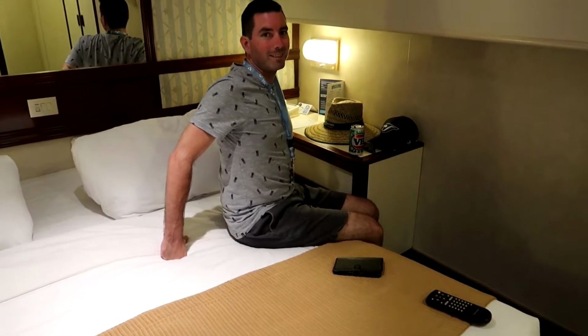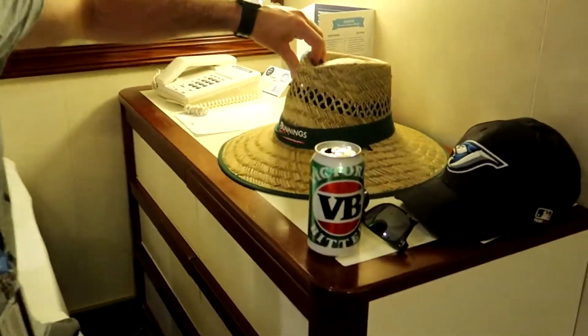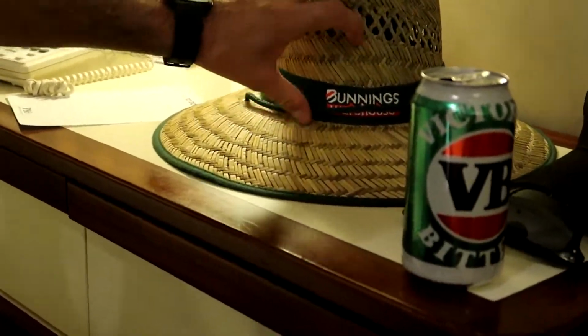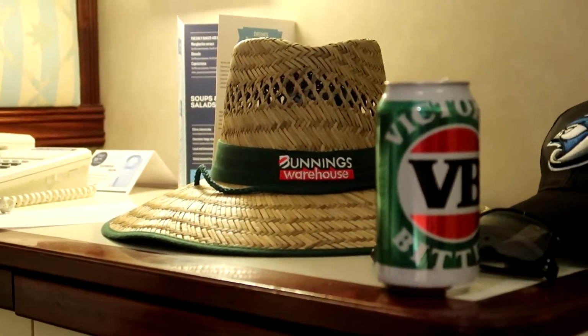Also, did I mention that we're on the Australia Day cruise? I mean, can you get any more Australian right here? We went out and bought this hat especially for this trip. $6 at Bunnings. Yeah. I'd recommend it.